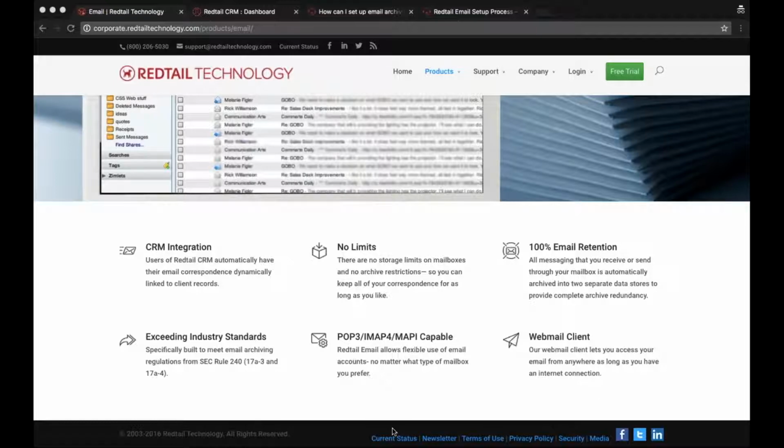If I want to see all my messages for Bruce Wayne, I don't have to go within my Outlook box and type into the search box Bruce Wayne to pull up those messages. Instead, I can go to Bruce Wayne's record and quickly pull up all of those emails.